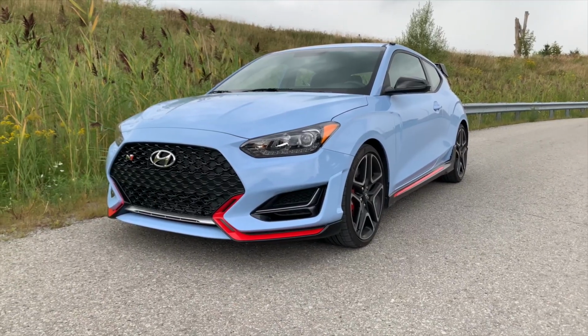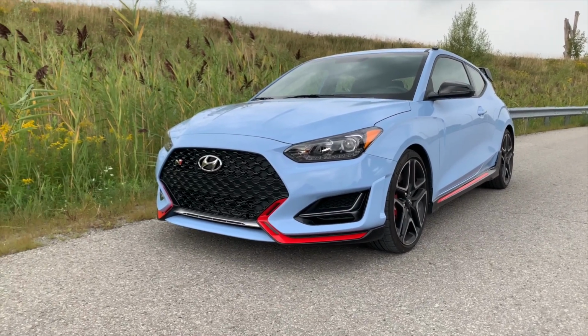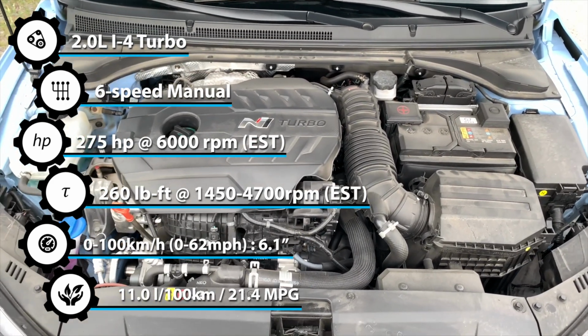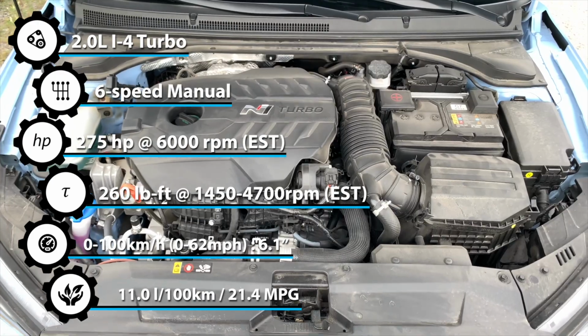All right, guys, this is the 2019 Veloster N from Hyundai. N stands for Nürburgring because they developed it there. I don't know. Really? Does it? I think so. Feels like it. 2-liter turbo, 275 horsepower estimated, and 260 horsepower estimated.